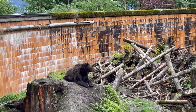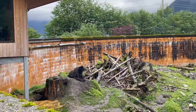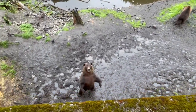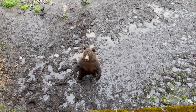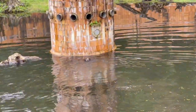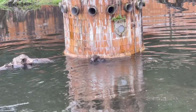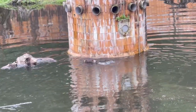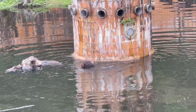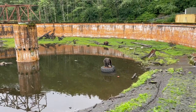Oh my god. He's a big one. He's big and cute. Look at him. He's like a little otter. Isn't he like an otter?